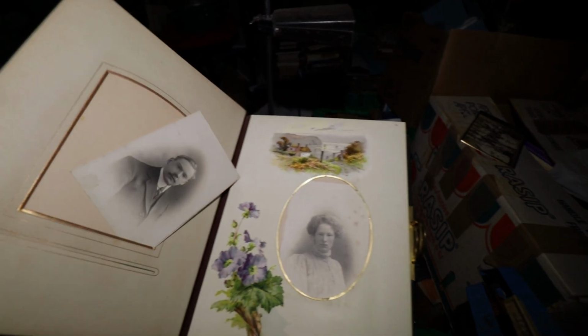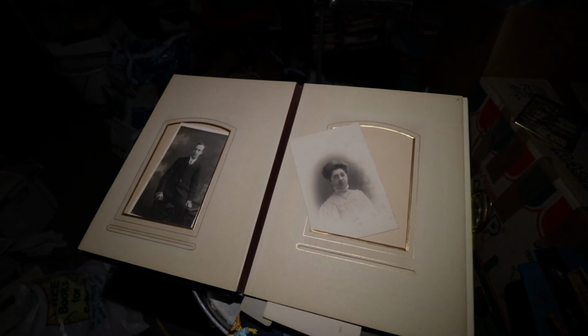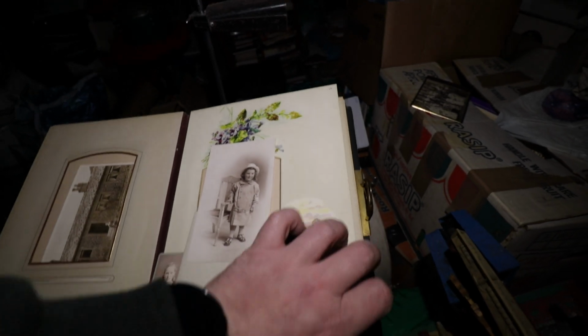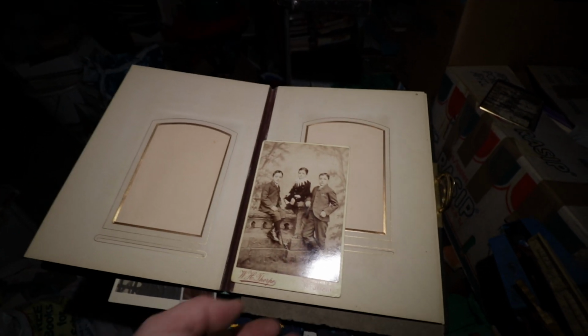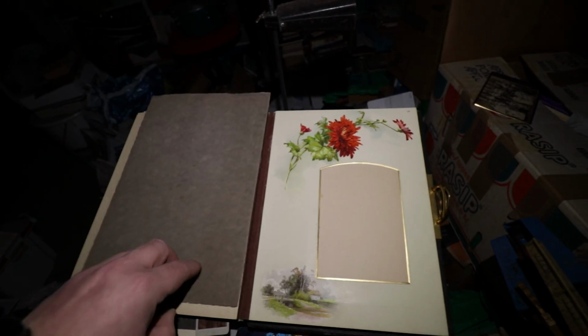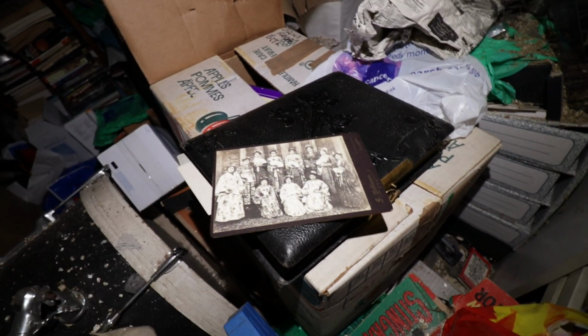Wow, what are these doing all in here? I wonder who they're all of. Are they postcards? They are, they're all postcards. I thought they were actual pictures. They're really into their old pictures, the music, the games. Wow. Loving this. Looks like the rest is empty. Nice book as well though. Another one there.